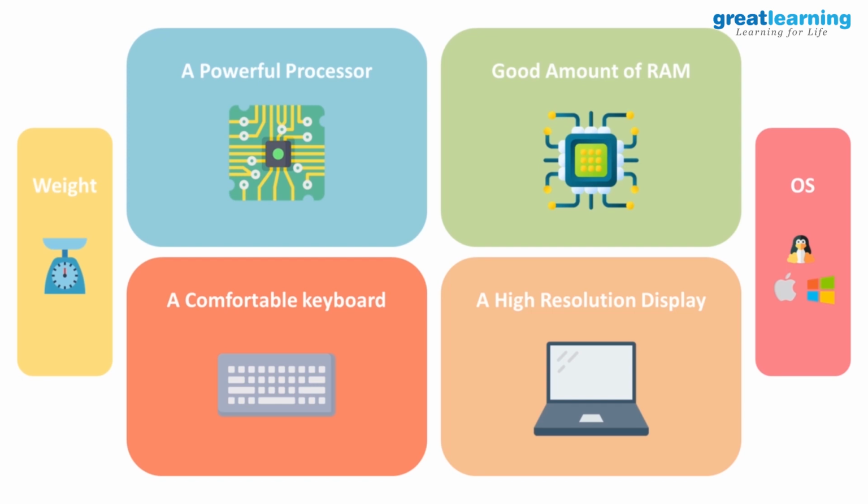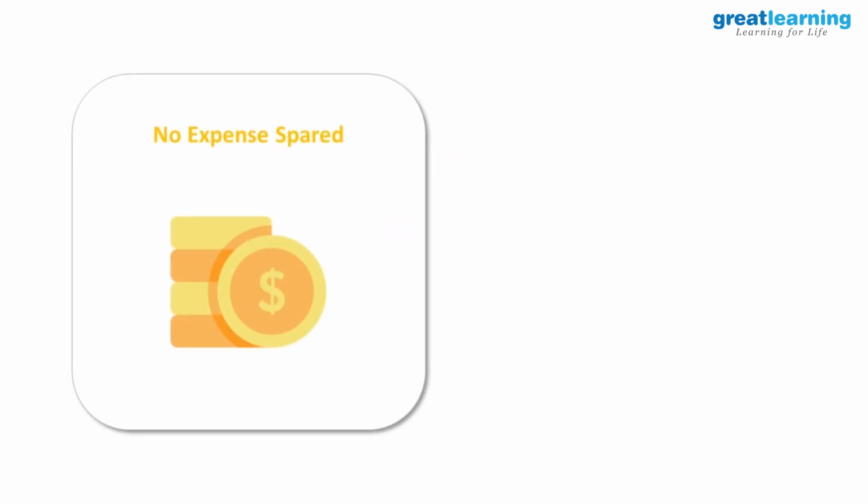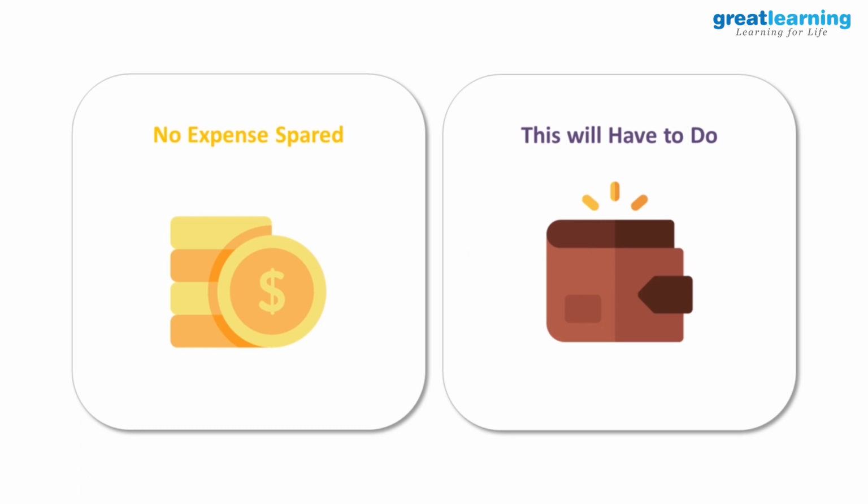Now guys, these requirements are with the assumption that you need to make use of laptops. With a desktop, you have a different set of requirements altogether. Alright, so with that out of the way, let's look at the laptop list. What I've done here is I've divided the laptop list into two categories: no expense spared and this will have to do. What this means is that those who are scared to look at their bank accounts can skip to the this will have to do category because that's a budget category, and the rest can keep on watching.